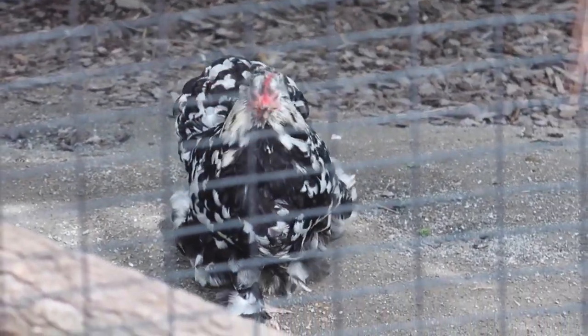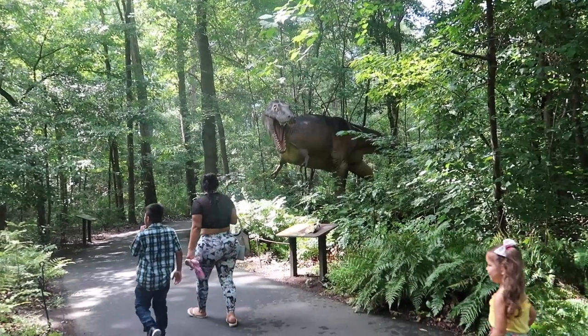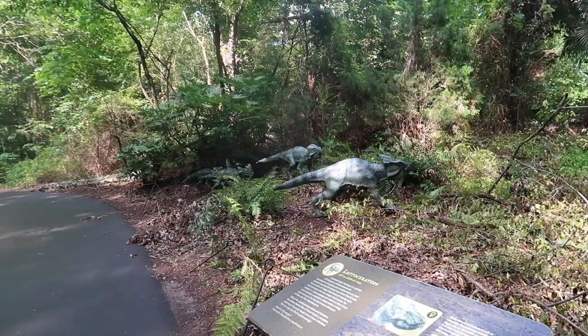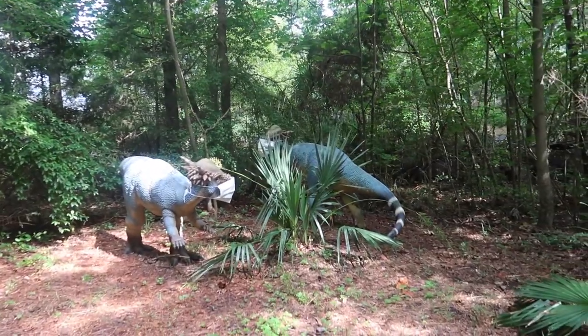Yes, you are. The dinosaur trail is what I was most looking forward to. They've created life-size replicas of dinosaurs on this trail, and it was super cool. All the key players, like Mr. T-Rex and Stegosaurus, they're all here.